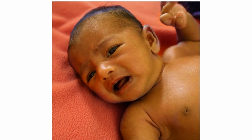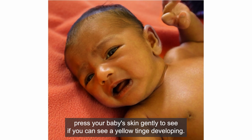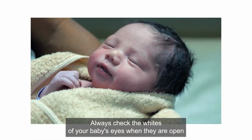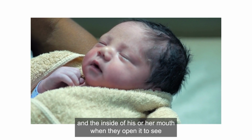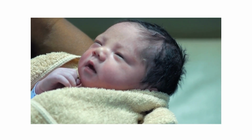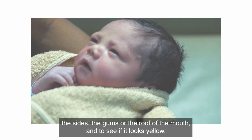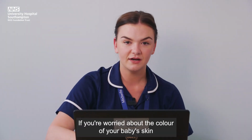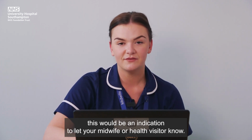From time to time, press your baby's skin gently to see if you can see a yellow tinge developing. Always check the whites of your baby's eyes when they are open and the inside of his or her mouth when they open it, to see the sides, the gums or the roof of the mouth, and to see if it looks yellow. If you're worried about the colour of your baby's skin, or perhaps your baby is excessively sleepy, this would be an indication to let your midwife or health visitor know.